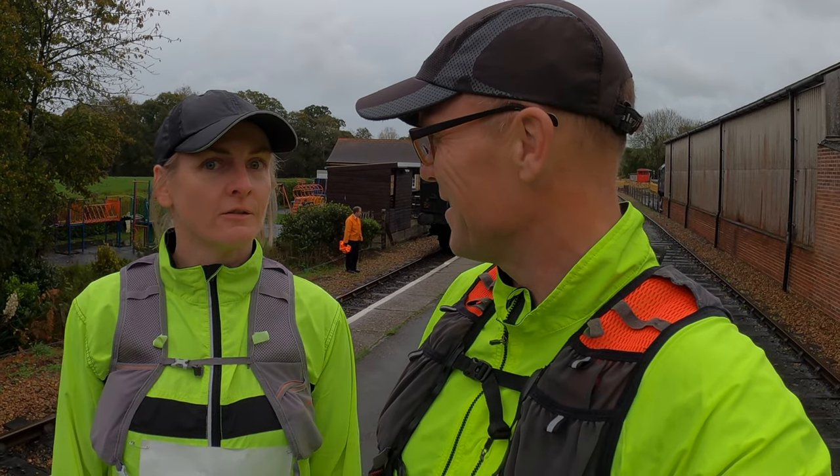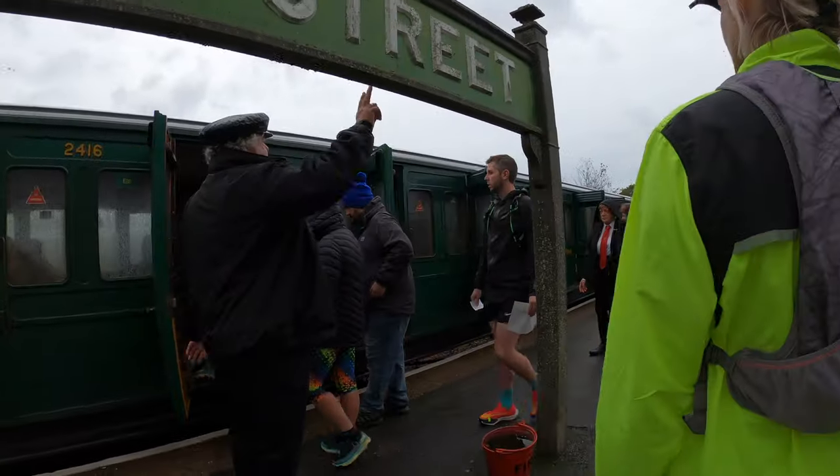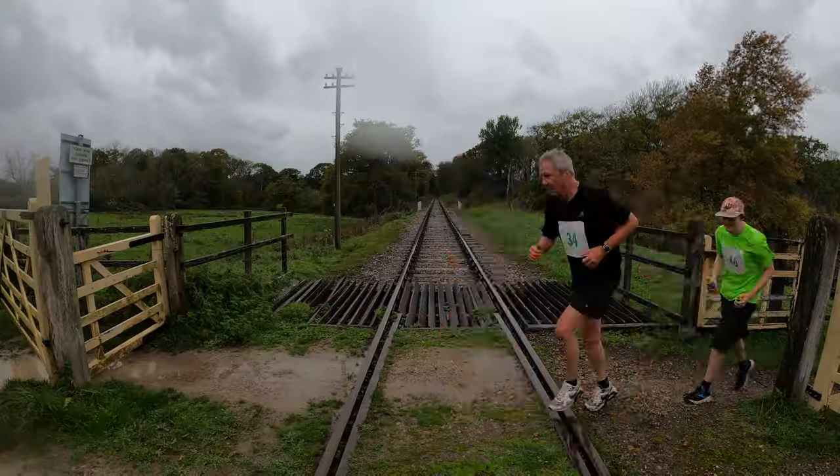We're at the Isle of Wight Steam Railway at Havenstreet to do the Race the Train. And what's the distance? 5k. So it's cool. You buy a ticket and then we all jump on the train. So all the runners are getting on now. And we get to ride the train to Wootton, get off, and then basically we've got to race it back.